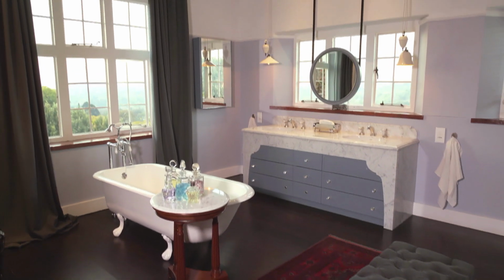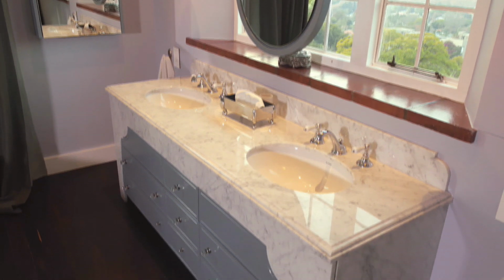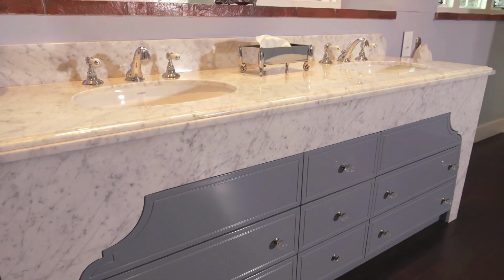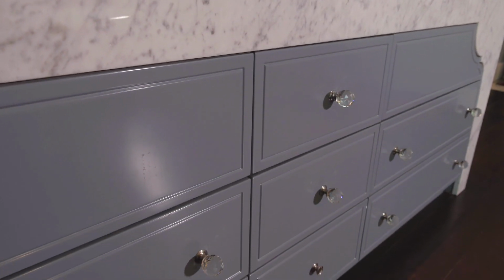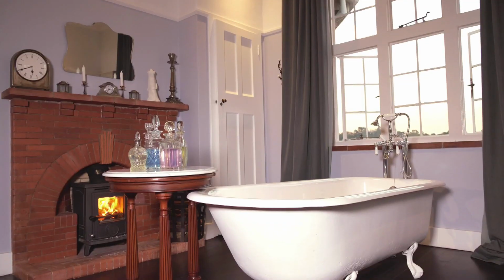That vanity, we use quite a beautiful old school Carrara marble, and that kind of just brings a natural component and a palette to the bathroom. So I think it's important, the combining of the old and the new, respecting the old but bringing in the new. Absolutely. And you've even got an old Persian rug in here. It's the coziest bathroom in Joburg, literally.